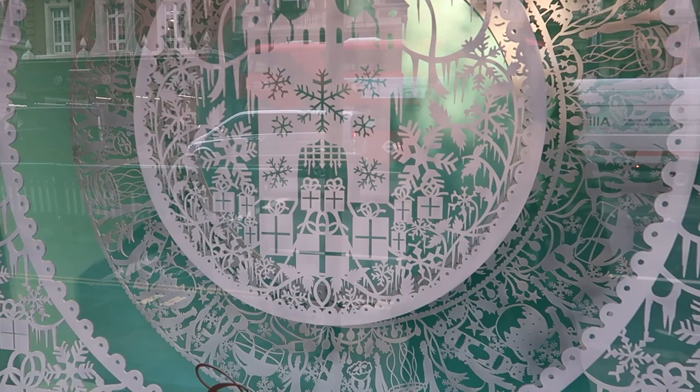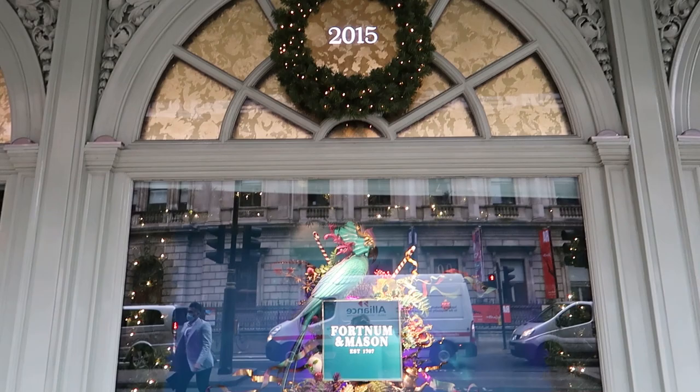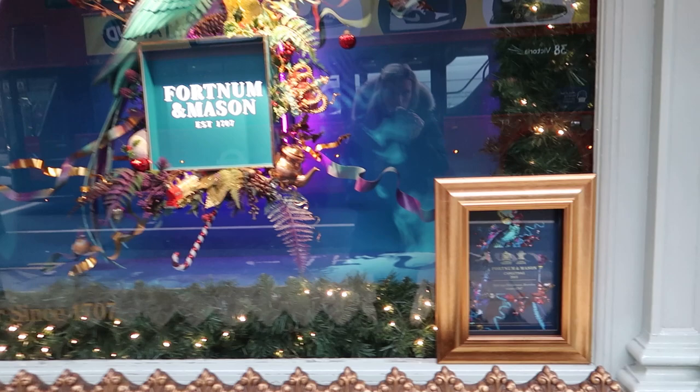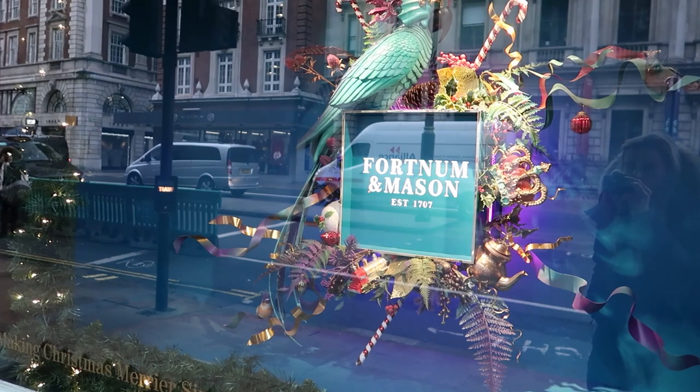But this is the concept from 2008. Then on to 2015. I do remember this one, so remember all the kind of tropical parrot vibes. But this is the 2015 Making Christmas Merrier. There we go, I've answered my own question, since 1707. This is one old store, and you will see inside how gorgeous it is. But yeah, that's a nice window.